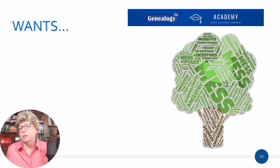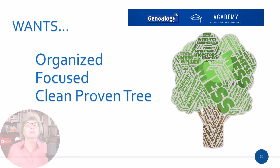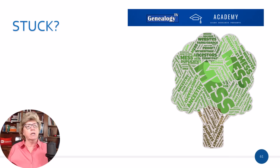We have a lot of wants when it comes to genealogy research. We want to be organized. We want to be focused. We want to have a clean and proven tree so that we can share that with our family and preserve our family history. The more we do today in preserving our family history, the better, because as you know, with time, stories get lost, people pass away, and they take that family history with them. So let's try and do what we can to preserve that.